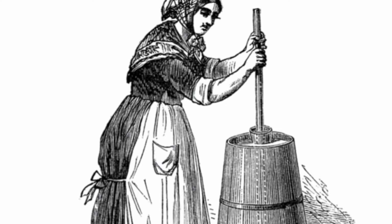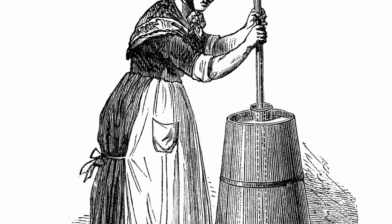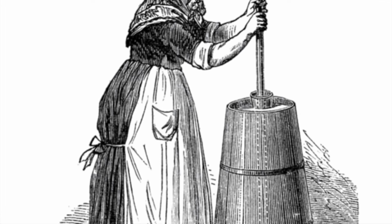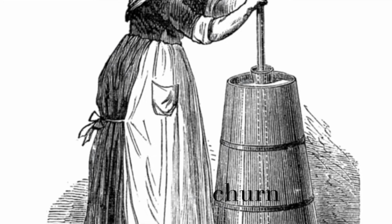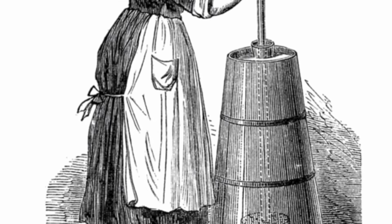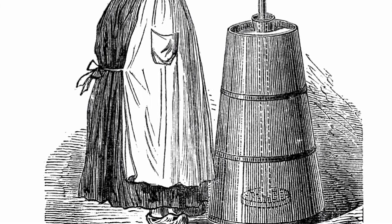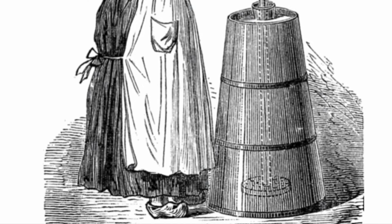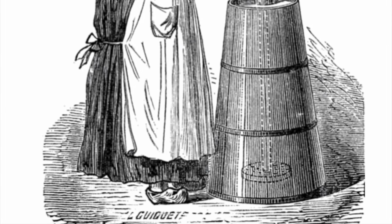To make butter, milk was left to sit until the fatty cream floated to the top. Then the cream was poured into a tall wooden container called a churn. A child usually had to pump the handle of the butter churn, called the dasher, up and down for a long time until the fat in the cream separated into butter. The leftover liquid, called buttermilk, was used for cooking or drinking.